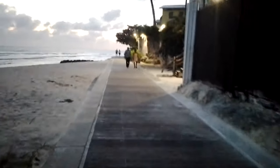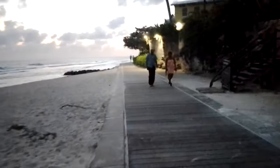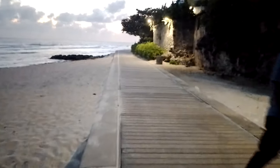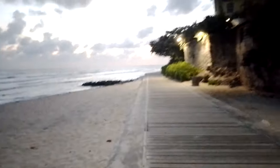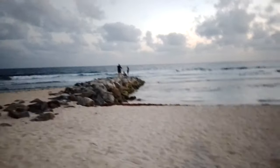So I thought this camera would last at least till we get to the ending of the boardwalk. Oh, here's the beach over here.